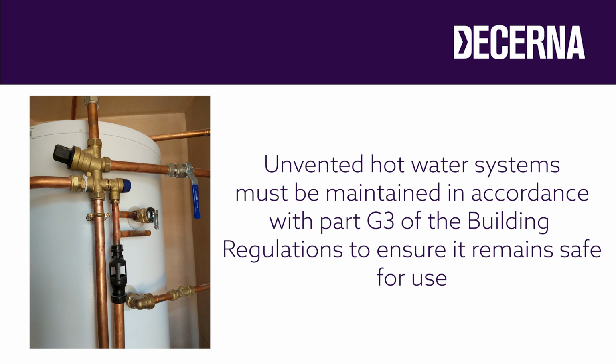Unvented hot water systems need to be maintained in accordance with Part G3 of the building regulations to ensure that the safety devices remain operational. If water in an unvented cylinder is heated to the point where it flashes to steam due to a control system fault, the cylinder could explode violently if the safety devices are not working. If you have an unvented hot water system, you need to have it checked annually by a competent person.